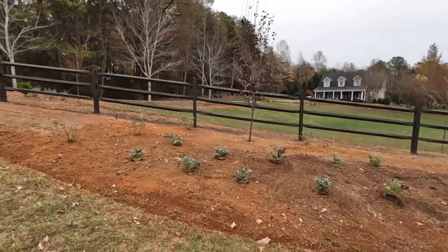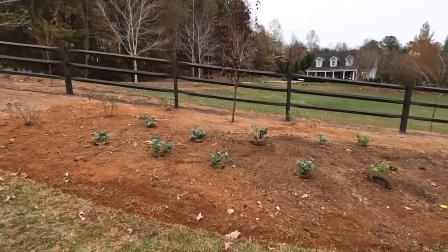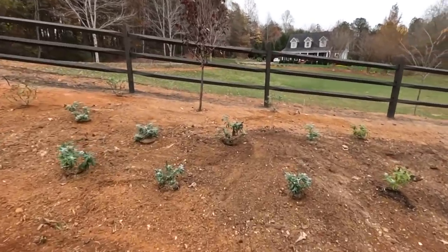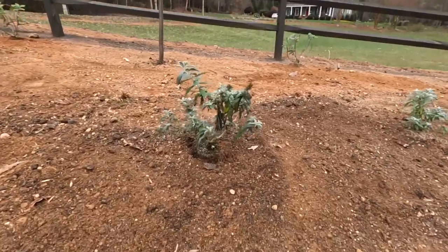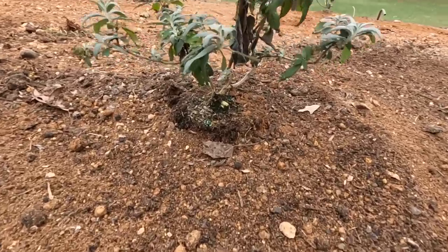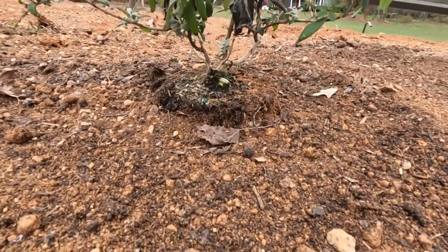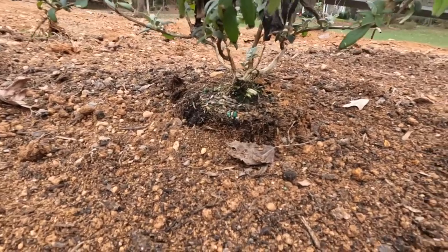So here we go. We have everybody in the ground. You will notice that especially on my butterfly bushes, I try to plant them pretty high up out of the soil. Butterfly bushes hate to have wet feet. They do not like to sit in soggy areas. They need well draining soil.